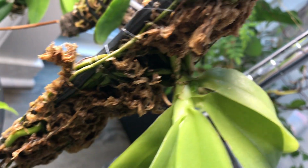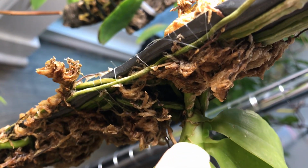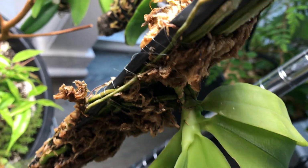I am so excited. Can you see the flower spike? It's right there, not there, here. Hopefully you can see, yeah.